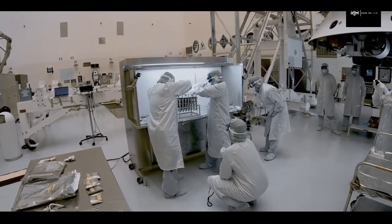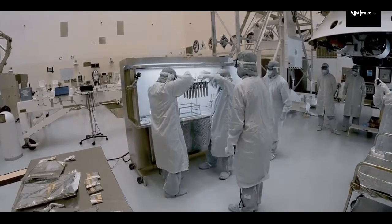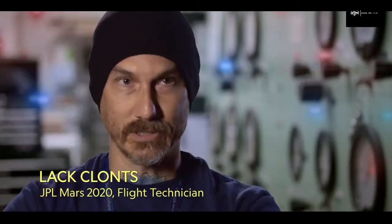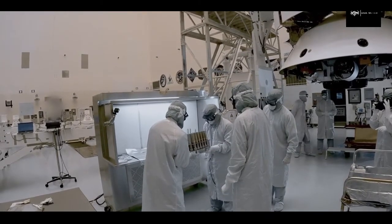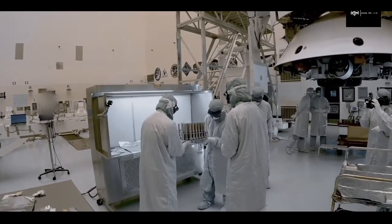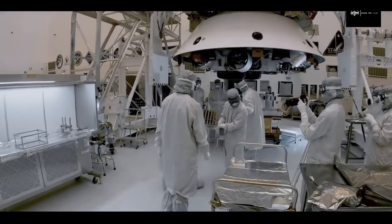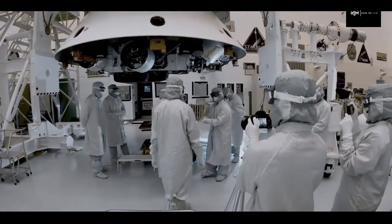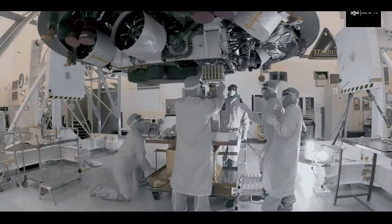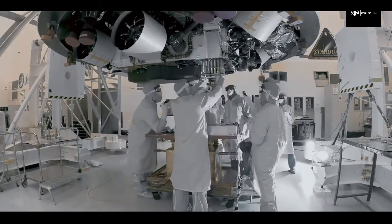At some point, it becomes personal. That's my hardware. My hands have put it all together. I've built it from nothing. If something goes wrong, you feel an emotional attachment to the hardware. All the folks that have been building, all the technicians and other folks, they kind of share that same attitude. They're really involved in it, and they're really taking ownership of what they're doing.